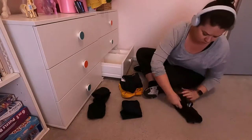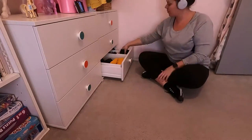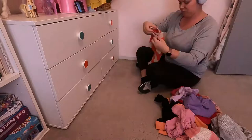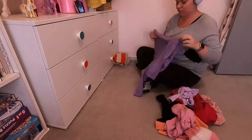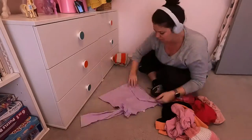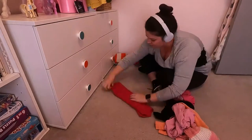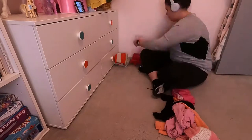So Neve is normally responsible for putting away the majority of her own clothes when they're clean, but I also go in and just put away small loads here and there when she's at school. So because it's one of her jobs that she prefers to do herself, I try not to mess with her drawer system too much because I want her to keep that sense of ownership and responsibility.